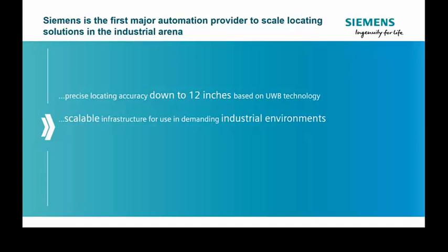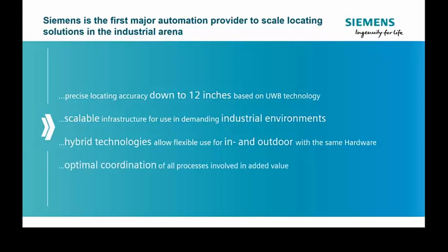So it's very scalable. And we've got some hybrid technologies which allow our technology to be used both indoors in the factory and also outdoors, using the same hardware in terms of the gateways that we use. So it's an indoor and outdoor system, and we can obviously optimize coordinates in terms of value add. So not only can we get the XY, we can also get the height.